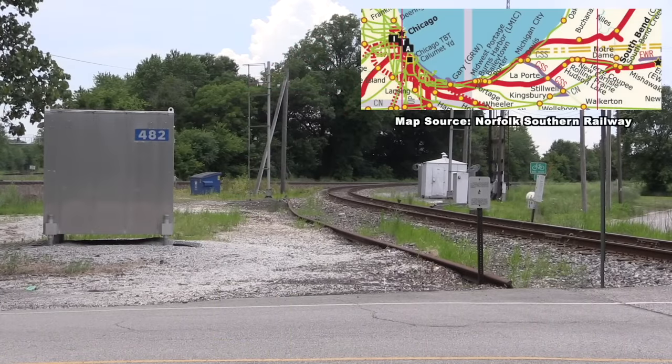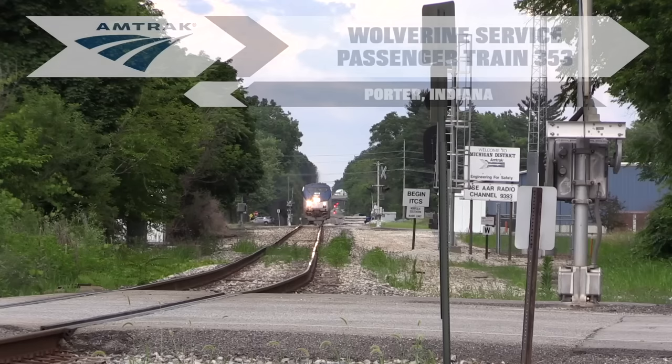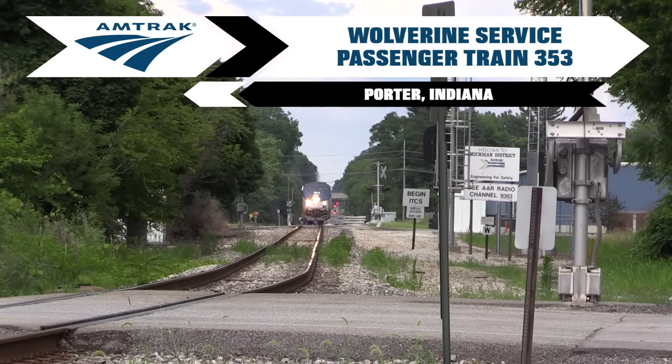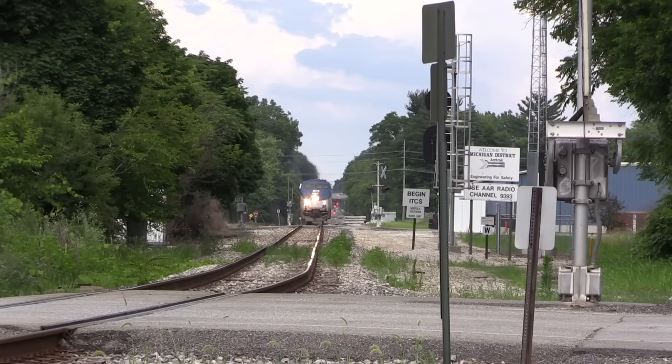Because of this, Amtrak trains are often delayed as freight takes the priority. Since the Michigan Line is a passenger corridor with virtually zero freight traffic west of Kalamazoo, the 110-mile-per-hour speed limit allows Amtrak trains to make up time.